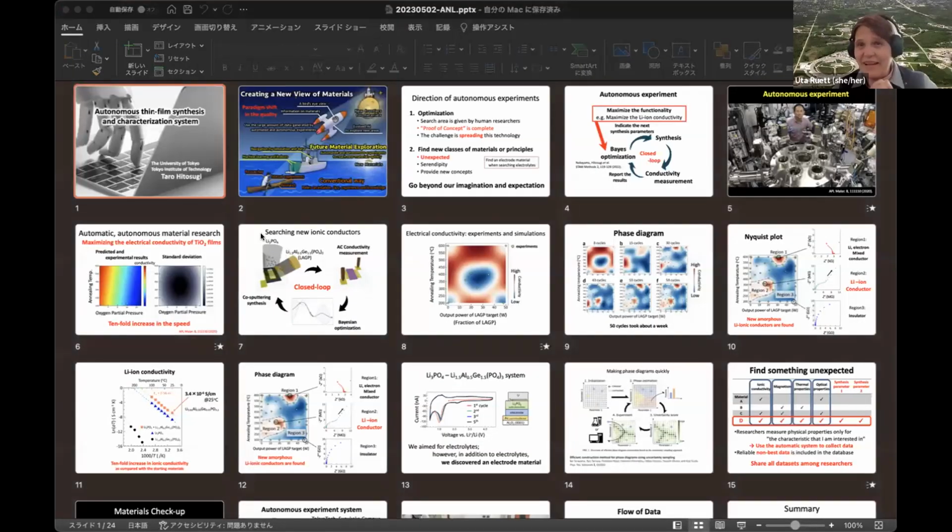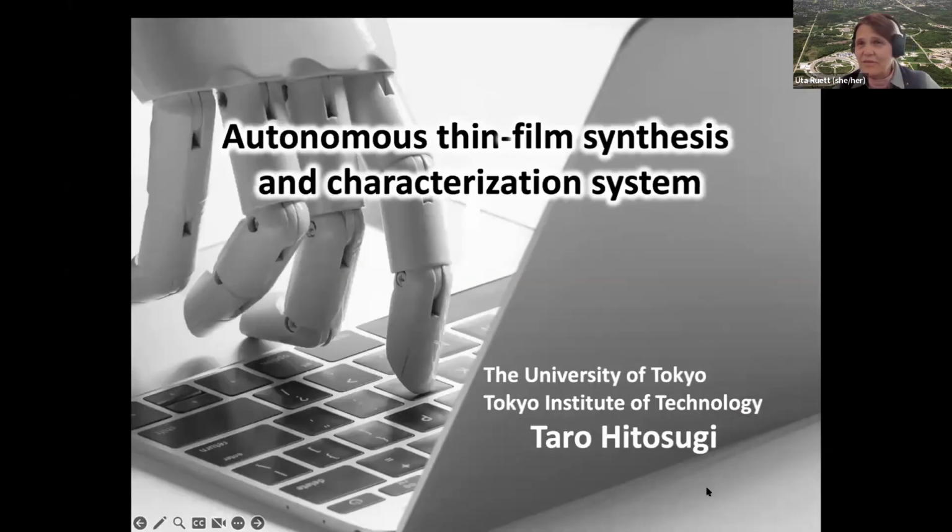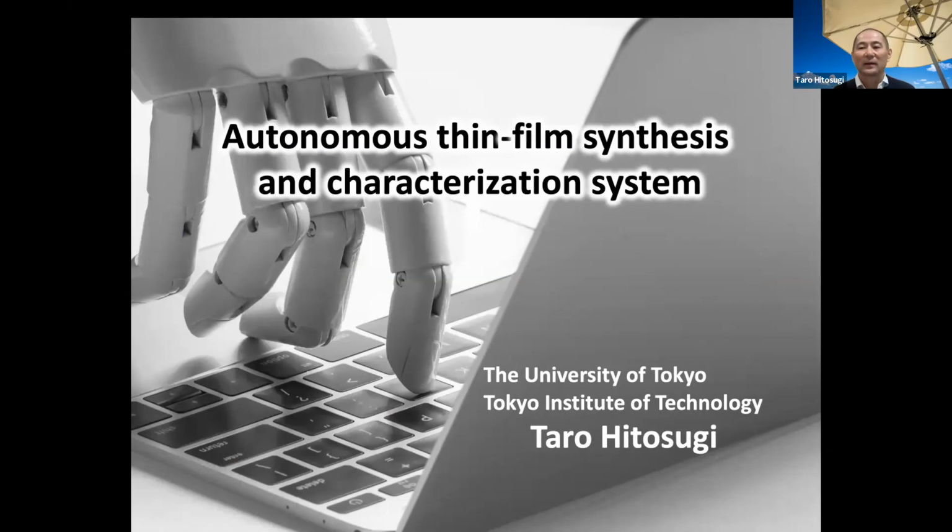Our last speaker for today is finally Taro Hitosugi, and he is from the University of Tokyo. As I mentioned before, thanks again. It's wonderful that you are willing to give this presentation here at this horrible time for you in Japan. No, it's okay. I think you have to switch into presentation mode. Your talk will be on thin films of titanium oxide, right? Right, and also other materials as well. Good. Very cool. Thank you very much.